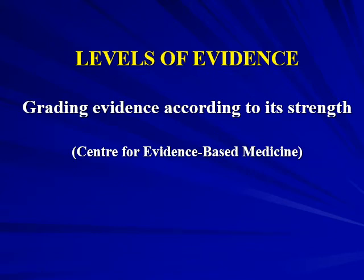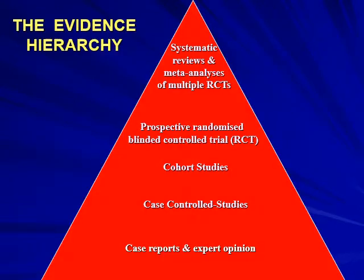All right. Now, this is the level of evidence, or grading evidence according to its strength, in the Center of Evidence-Based Medicine. This is a pyramid which indicates the evidence hierarchy. The top is the most valid and the most appreciable. It is the most valid.